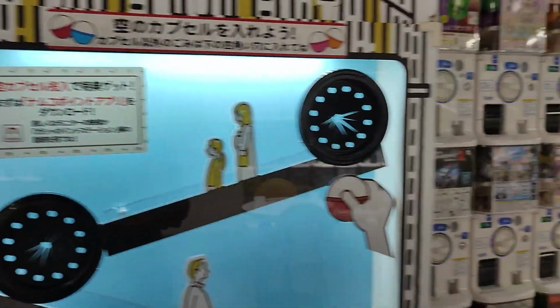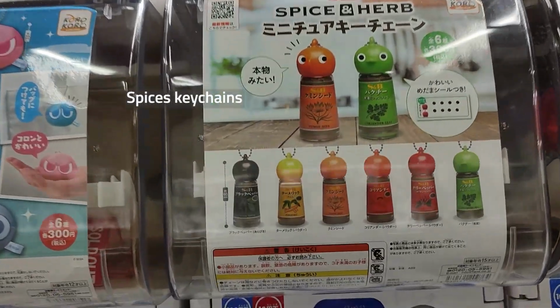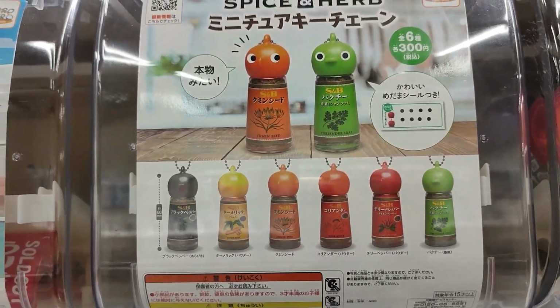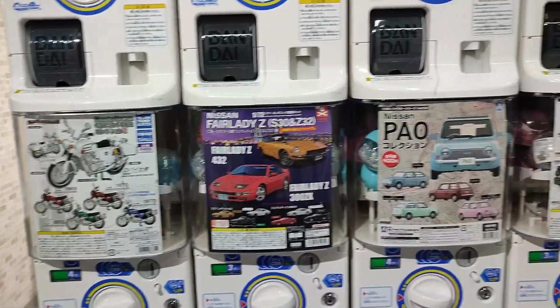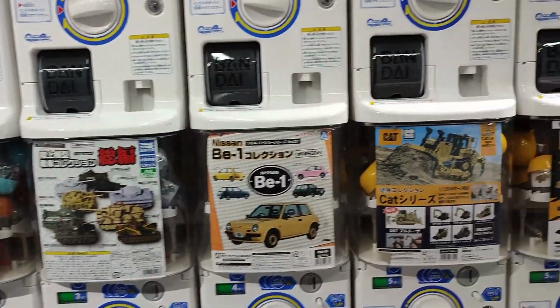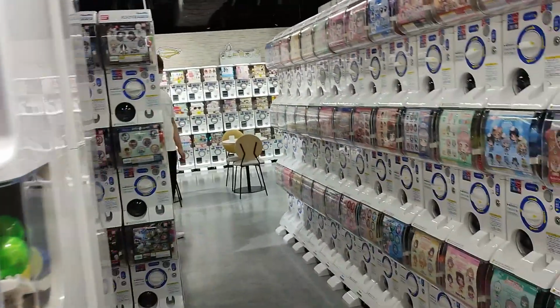So this section over here, there's many different ones. Cars, motorcycles, tanks, trucks, you name it, they've got it.